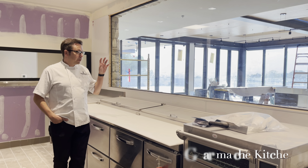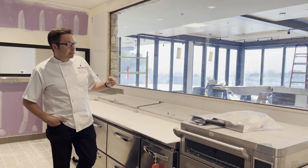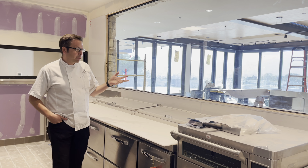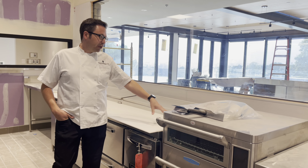So this is our garde-manger kitchen, commonly known as the cold kitchen in professional cooking environments. It's a little bit of a misnomer. We'll actually be able to produce really incredible breads baked to order in our Turbo Chef here.